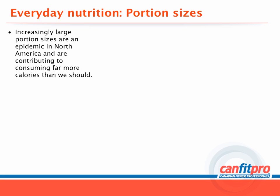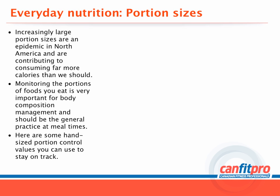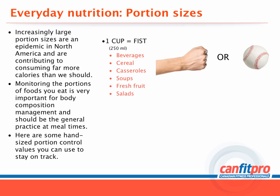Increasingly large portion sizes are an epidemic in North America and are contributing to consuming far more calories than we should. Monitoring these portions of food you eat is very important for body composition management and should be the general practice at meal times. Here are some hand-sized portion control values you can use to stay on track.